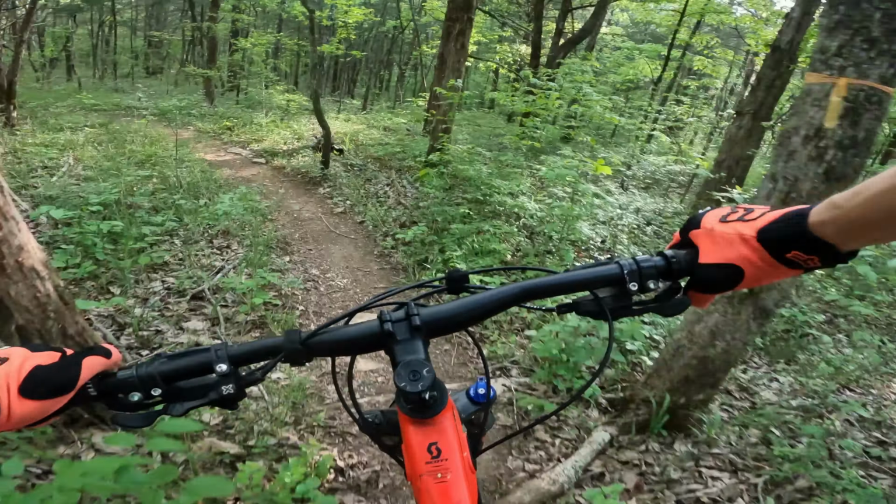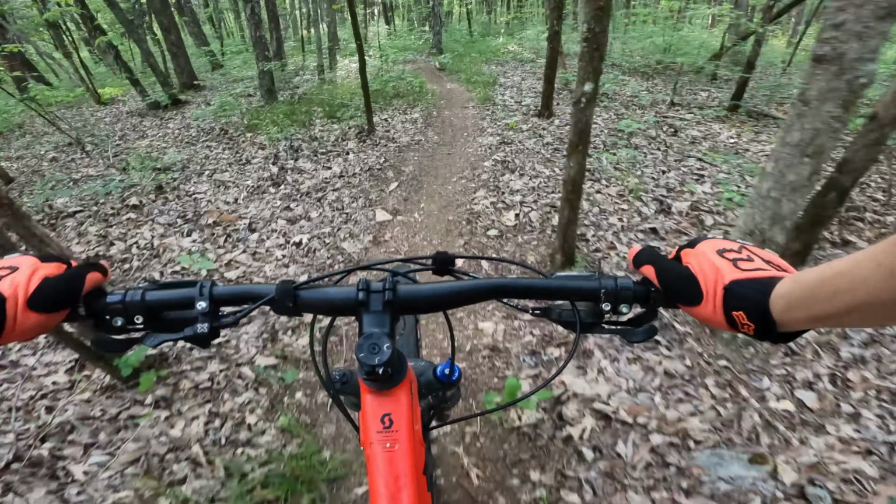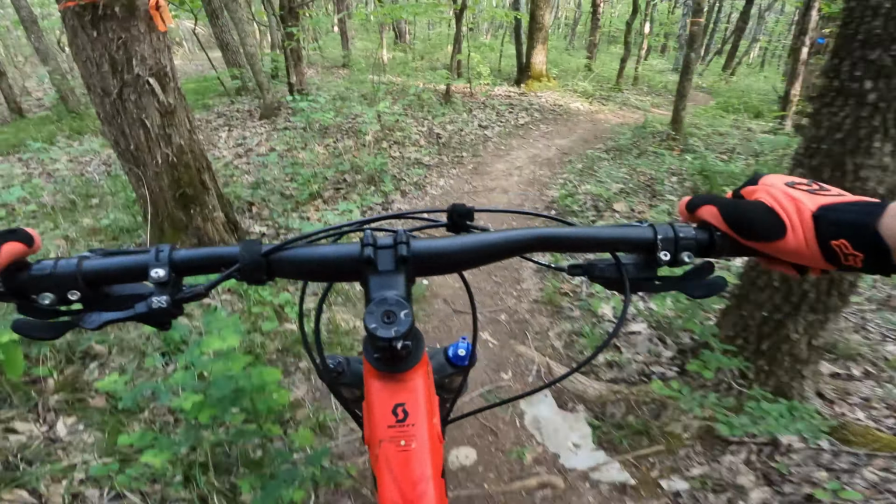If you only ride flow trails, there's something different about chunky single track with optional sidelines. It's not something I want to do every day, but it's an important and fun part of riding.